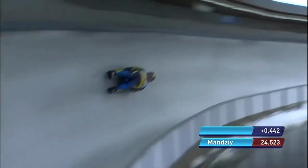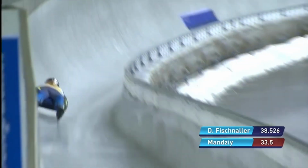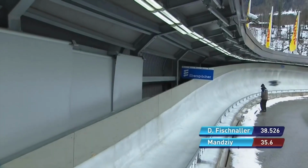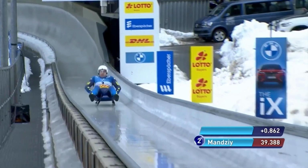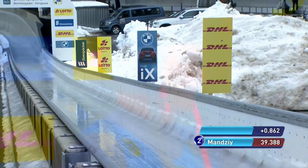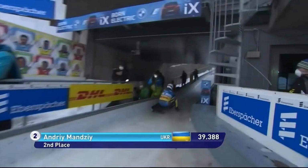So this is not as great of a run for Andre here, but really impressive to see him in the sprint. It will be interesting to see how long Fischnaller's time can stand up here in this single run. I'm not sure what happened to him this morning to be back in 15th place, and I didn't have a chance to chat with him or Emily or anyone, but I think we may see Dominic there for a while. Yeah, I think we might.